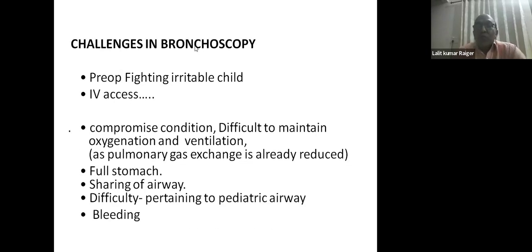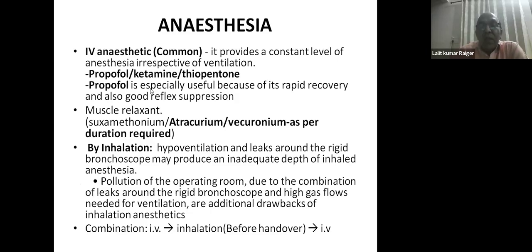So challenges in bronchoscopy arise when we are attending a baby that is irritable. If IV access is very difficult or the patient is not cooperating, we can give intramuscular ketamine. Otherwise, mostly IV access can be taken. Then sharing of the airway has to be taken care of.